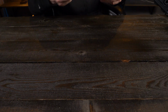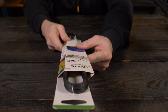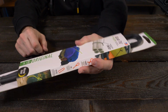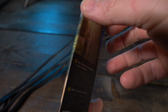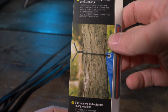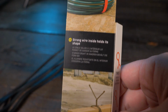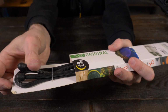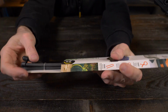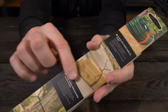All right, what the heck is this? All right, some twist ties, some Gear Tie reusable rubber twist ties. If I show you the box here, you guys know what these are. These have multiple uses and are always good to have in your backpack, especially when going camping, just for anything. I already own a bunch of these rubber twist ties, not this exact brand, but you can see, just bend them. They stay in any position you put them, and they are great. You can see right here for just tying things together.